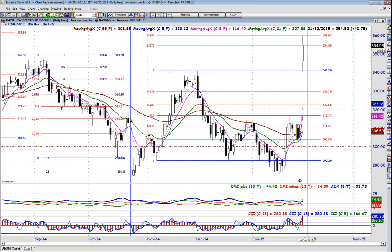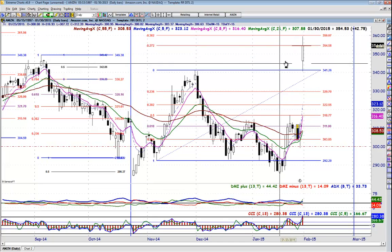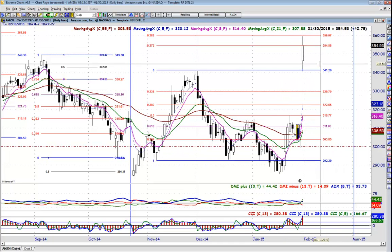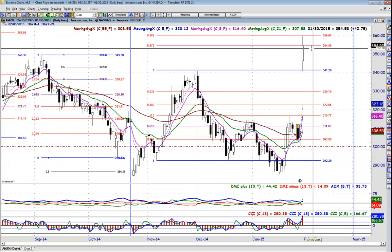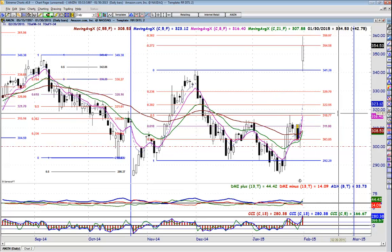We gapped up. Now, the opening price had no real correlation to the Fibs, rather, to the price of the Fibonacci's. But the low, the high, and the close matched almost with perfection to those levels. All right, and I'll talk more about this in the premium video for the Market Insights.